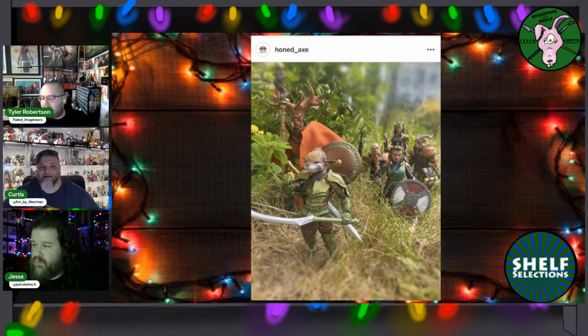Yeah, I do like how the scaling, even though they're in what would be just normal grass to us, kind of looks like tall weeds and stuff to them. So I like the way the scaling in the picture works. And like they're kind of sneaking up on somebody or sneaking through the forest. So it's a really cool shot.